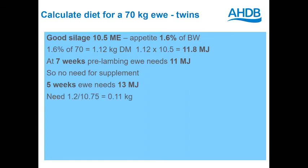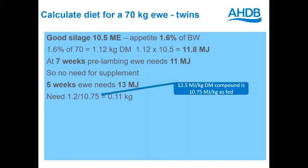So we've got 1.2 megajoules, and I just want to point out the figure I've used there, the 10.75, is a 12.5 megajoules per kilogram dry matter compound, corrected for the moisture in it to correct it to the as-fed figure. So I've assumed a moisture content of 86%. So I've simply multiplied 12.5 times 0.86, and I've got 10.75 megajoules per kilogram as fed. So the 1.2 megajoule deficit divided by 10.75 gives us 0.11 of a kilogram.